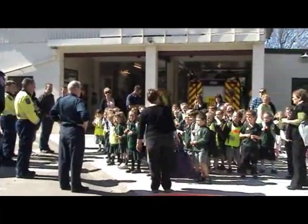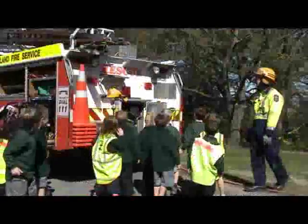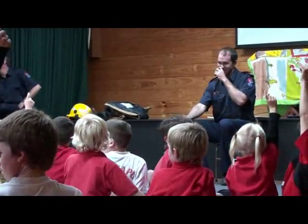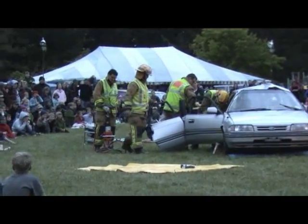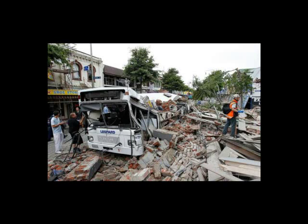But our role involves more than just fighting fires and rescuing trapped motorists. Local school children visit our station to learn about fire safety. This is also a great way to teach the firefighters of the future. And we're there for community events, fireworks displays, open days, Anzac services, even the Christmas parade. And of course, we play a crucial role during civil emergencies.